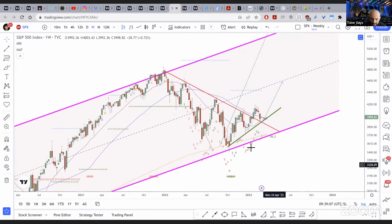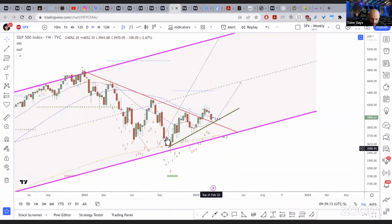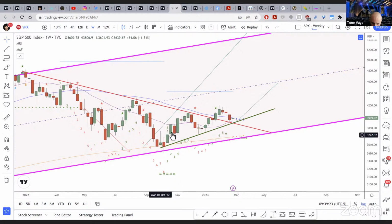I am expecting the stock market to rally to a new all-time high off of these lows, and I stated such back in October in real time as it was happening. In fact, I was talking about it back in September, that I anticipated October to be the monster reversal in the markets. But this is the biggest test. This is the biggest test we have right now for the markets.